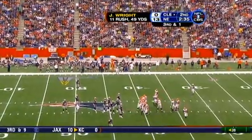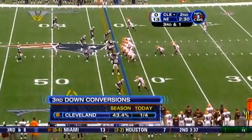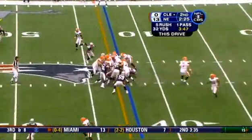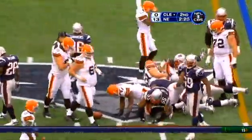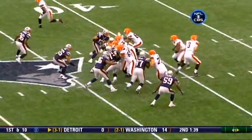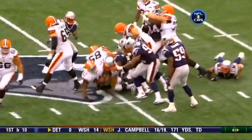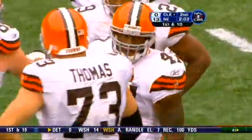Here comes the crowd into play. They'd like to see Tom Brady get another shot at it before halftime. First man through is Vickers, and Vickers across the 45 to the 46 and a first down. Well, here Cleveland finally getting something going offensively, although you know that New England is willing to give up some yardage in this situation, realizing that there's only 2 minutes left in the half.